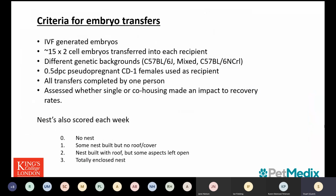So for the study, we tried to keep the criteria fairly tight. We only used IVF generated embryos. We were generating some embryos from naturally mated mice, and there are also some cryopreserved embryos that we'd use very frequently, but we've just stuck to the IVF generated ones for now. Roughly 15 embryos were implanted unilaterally, so into one of the oviducts out of the two available.